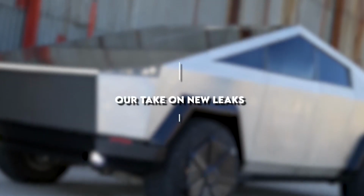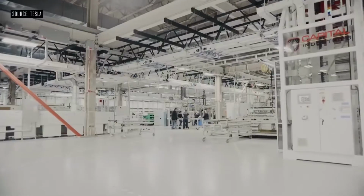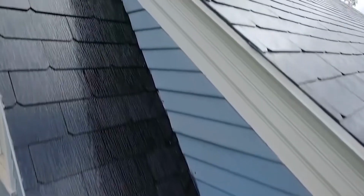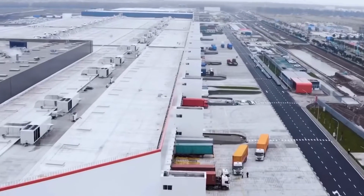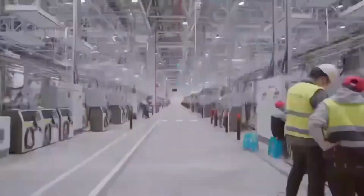Our take on new leaks. CEO Elon Musk announced back in 2014 that Gigafactory 1 would be constructed in Sparks, Nevada, to support Model 3 manufacturing. Back then, he made it seem like an important part of Tesla's long-term business plan. Then there was a vote on whether Nevada could be that home. It passed by a narrow margin, but with plenty of controversy surrounding it, and construction began almost immediately.